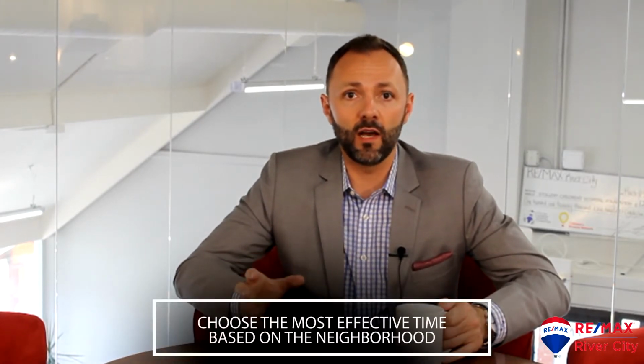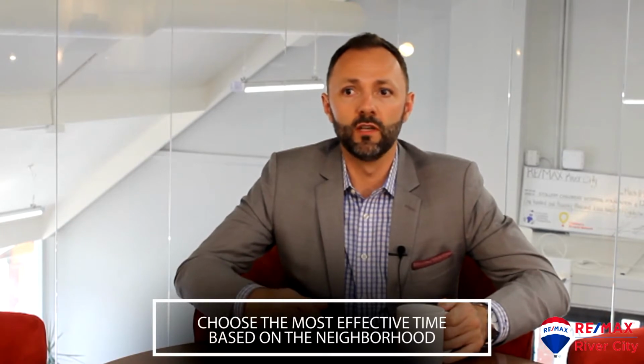Choose the most effective time based on the neighborhood. So if it's a condo and you're targeting millennial buyers, you're not going to start it at 9 a.m., right? You might want to do it from like 11 to 2 and overlap either side of the lunch hour, where they can pop by after a brunch stop if it's a walkable neighborhood or something like that.